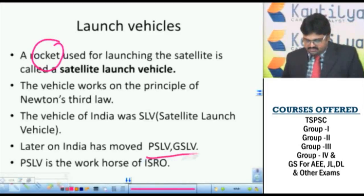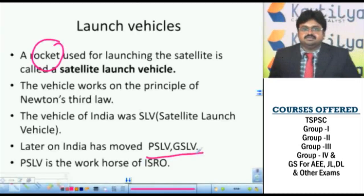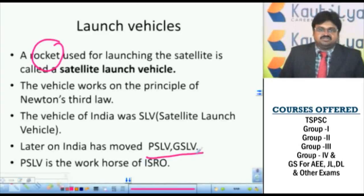So one is the Polar Satellite Launch Vehicle, the other is the Geostationary Satellite Launch Vehicle. Now PSLV is actually the workhorse of ISRO. Now PSLV is very important.